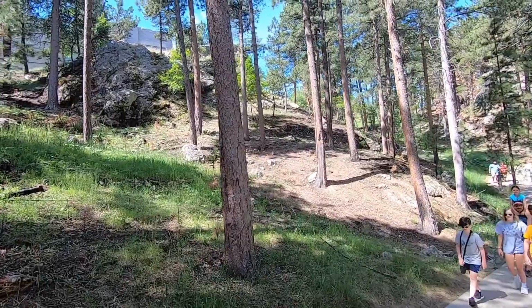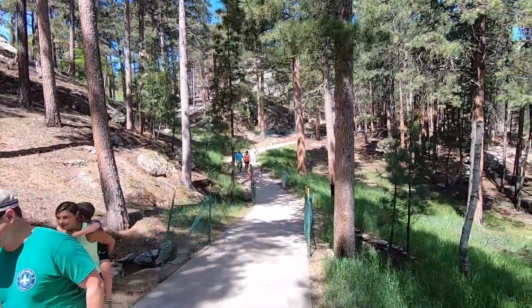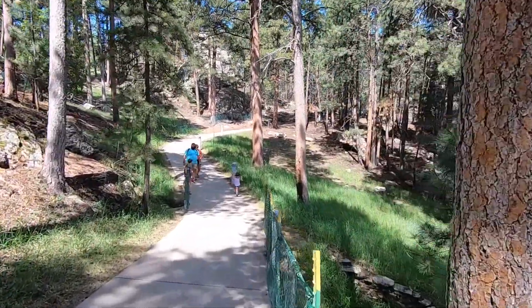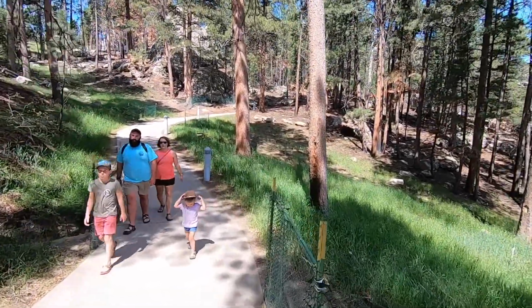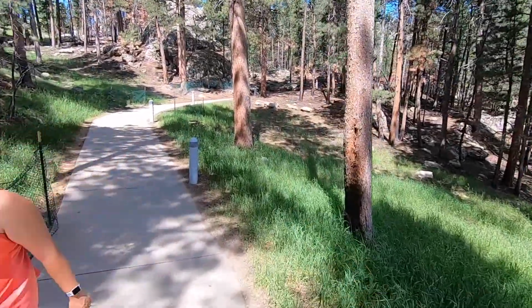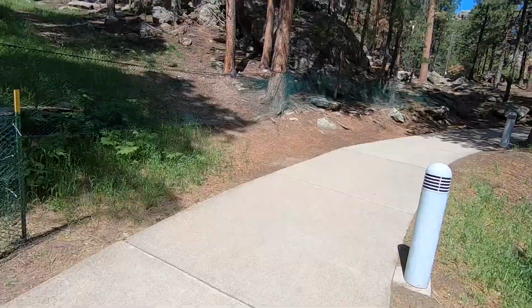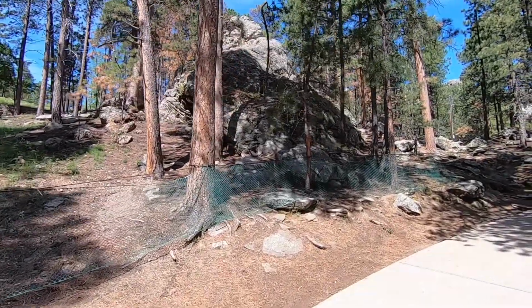There's the visitor center up there where we just came from. Beautiful. Ooh, got a little steep grade coming up here. Might be doing some huffing and puffing by the time we get to the top of that. All right, here we go. Really cool rock formation.